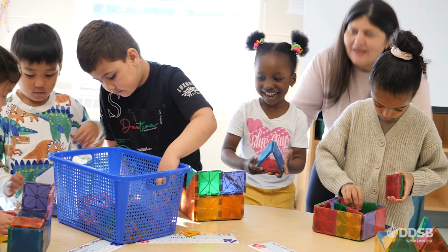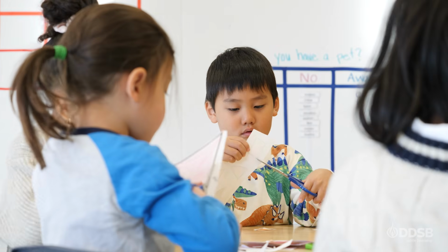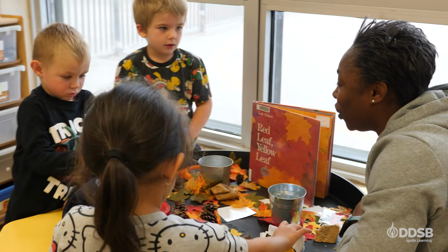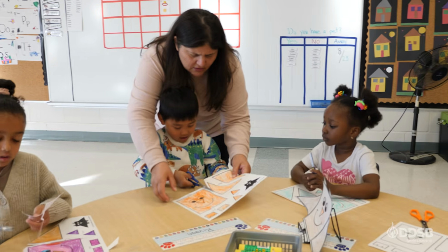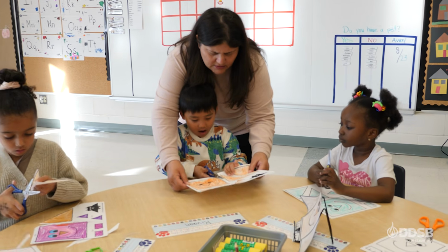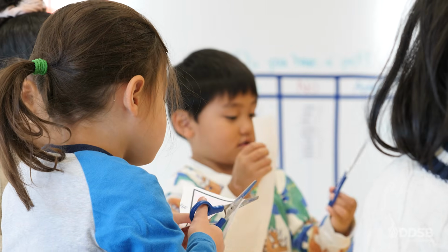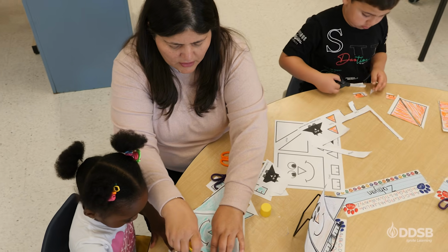We strongly encourage families to register their child as soon as possible, as this will provide you with the opportunity to connect directly with the school team prior to the first day of school in September, including finalizing the registration process. If applications are received between June and August, schools will not reach out until the end of the summer.